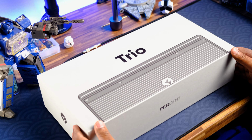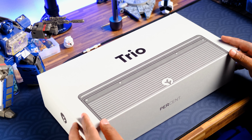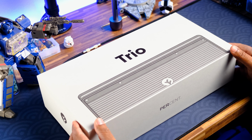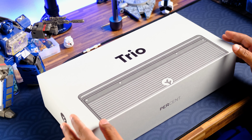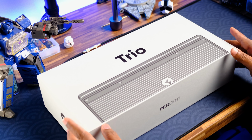Now the Trio 75 ran as a first come first serve in China and is currently in group buy for the rest of us with an expected delivery time of April in 2022. And they just extended the group buy end date to November 30th. Now the price of this keyboard starts at $399 and goes up to $449 depending on the color and the configuration that you choose. I do recommend that you go to their website and check out all the colors they have for the Trio 75.